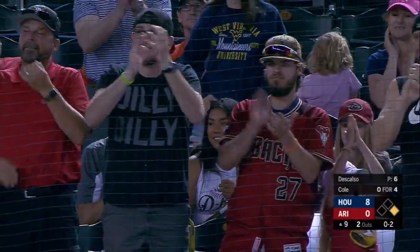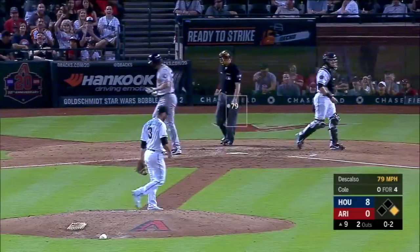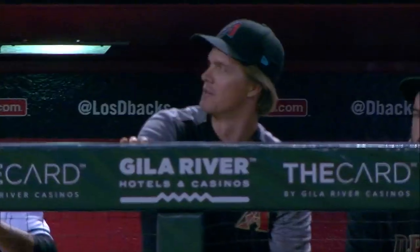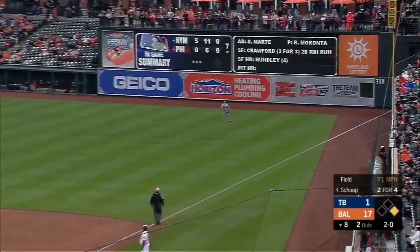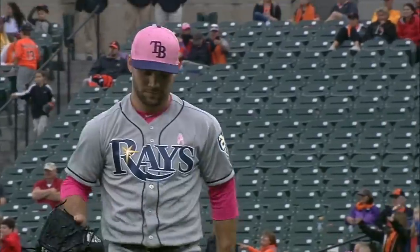Can Descalso get that first career K? He got him! Still perfect, Daniel Descalso. Skied to right. Snyder will make the catch, and it's a scoreless eighth inning for Field.